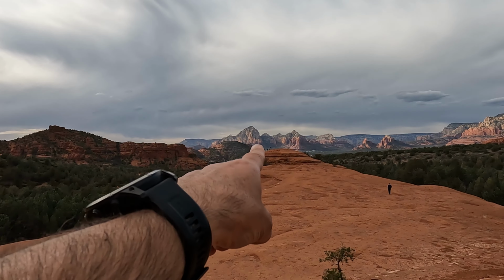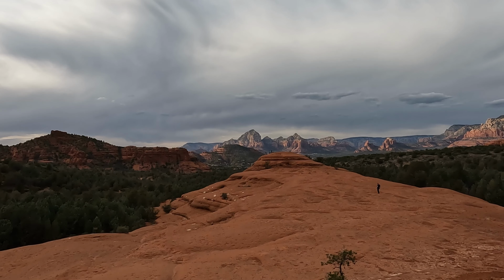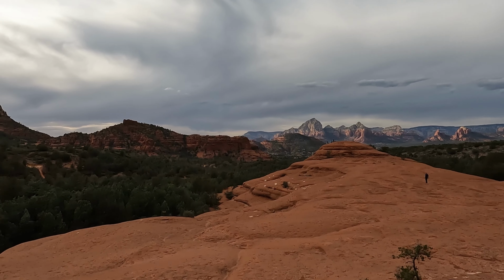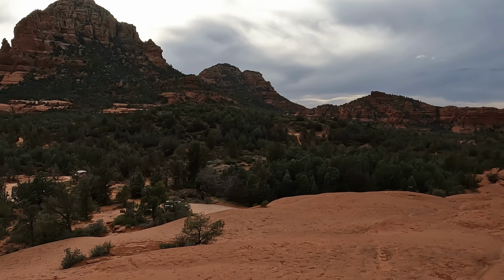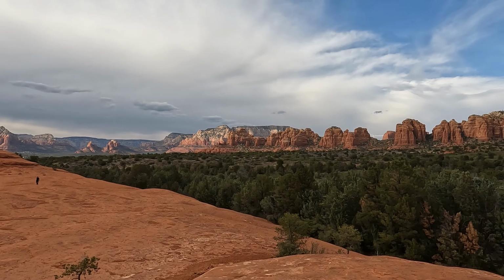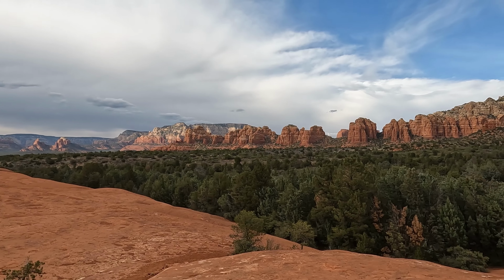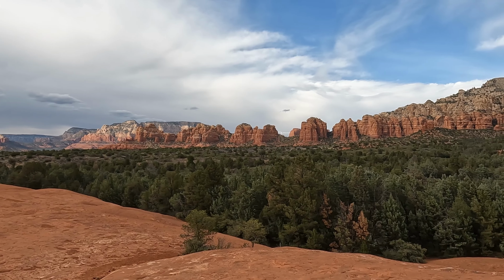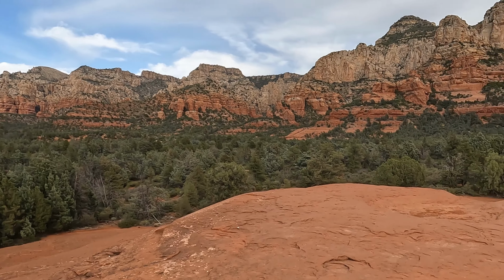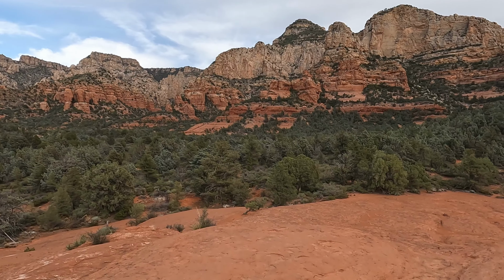Some cyclists made it up to the top of the submarine. I've been there, so I can tell you, they didn't ride. They walked their bikes up there, because there's no way to ride your bike up there. Here's a Jeep tour coming, the pink Jeep tour. This is so beautiful.